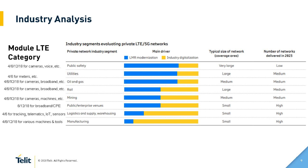And what he's got is that for manufacturing, logistics and supply, warehousing, and public enterprise venues, the number of networks delivered is high, and then down to low for public safety. This reflects the number of such sites available in the marketplace. As I was saying earlier, warehousing and manufacturing represent roughly 70% of the available sites. So there's a lot of effort going into looking to see how private LTE can cover those.